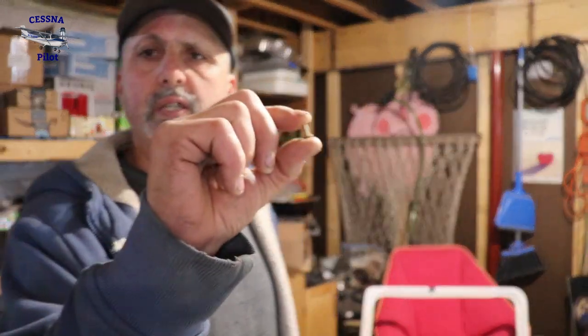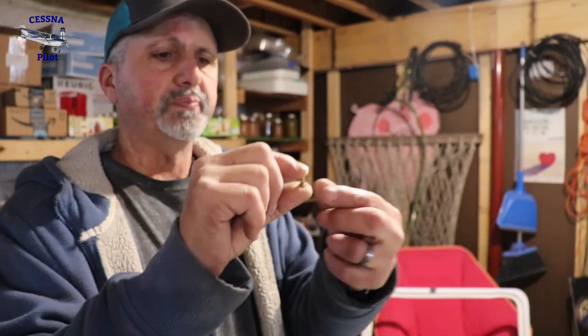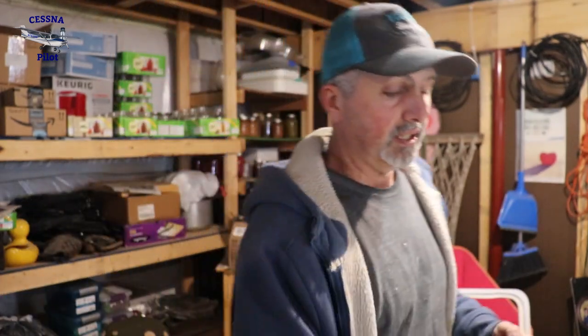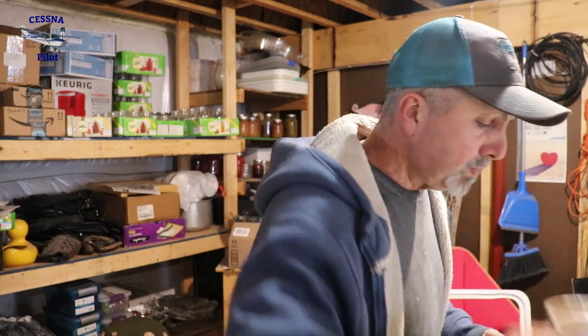You can see it. You could use this type of rivet. It's got a little flat head on one side, and you've got to get the gun and compress it. It's not easy. So you've got to have the right tool, which I don't have here. I think it's in the hangar, actually.